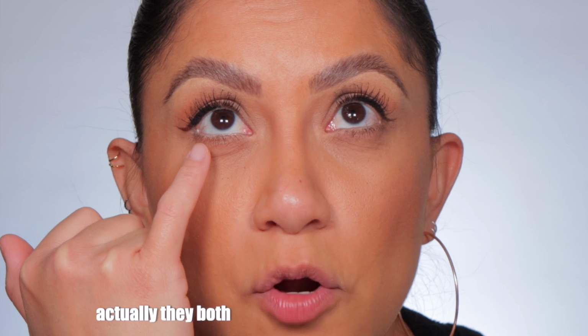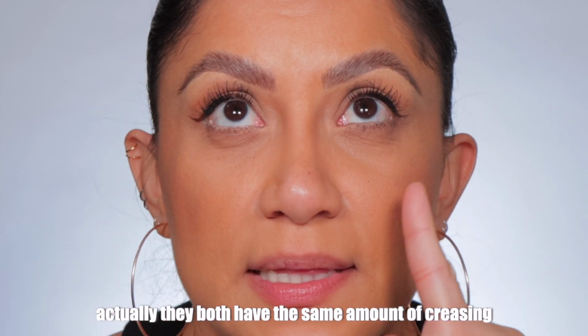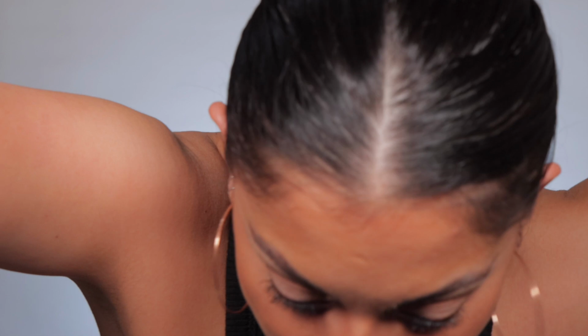Remember, we kind of like the brush a little bit more. Okay, let me look up so you can see. This eye has a little bit more creasing than this one. This is the eye with the brush, and then this is with the sponge. But as you can see, we have good coverage still at 11 hours. Wow, I'm just very, very impressed.